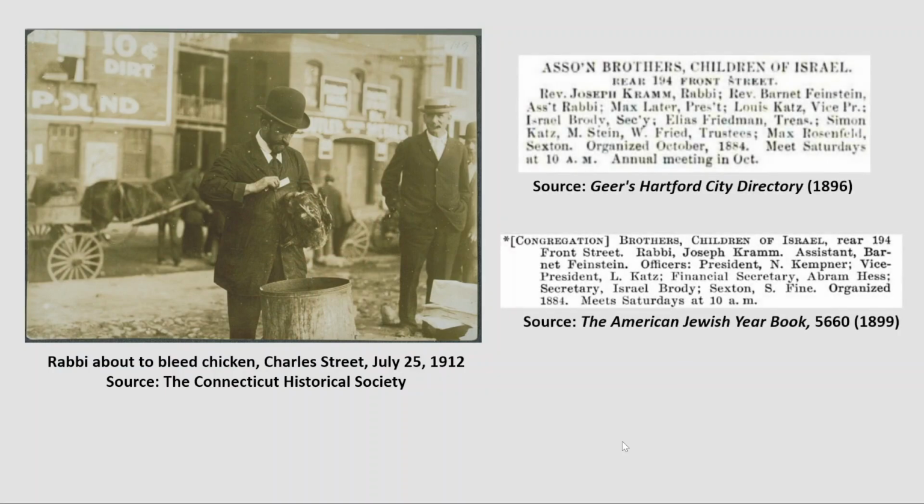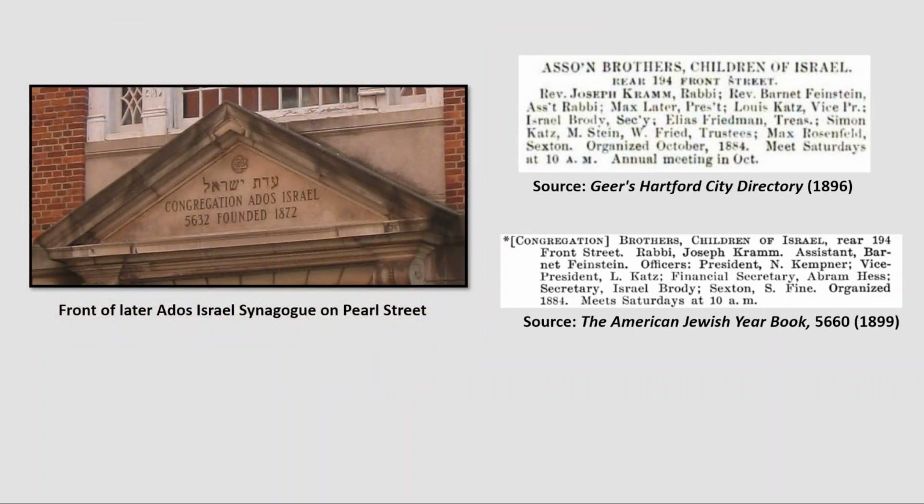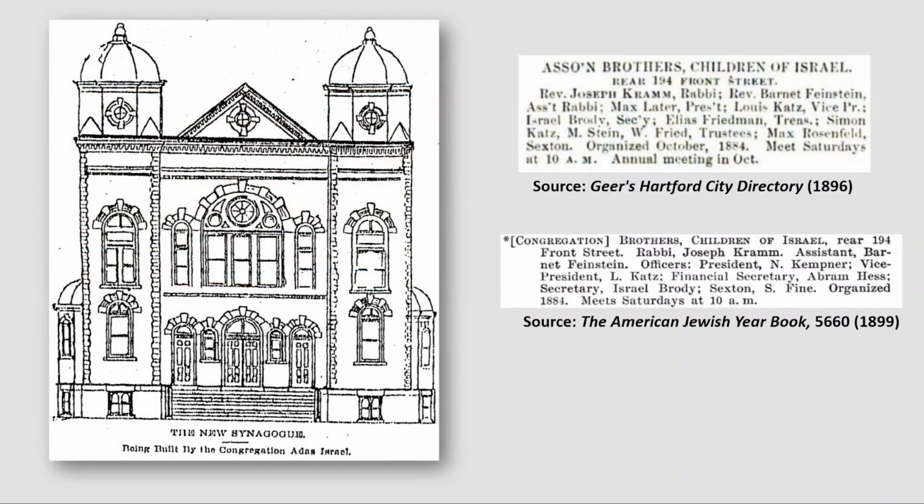One of these congregations, the Association of Brothers Children of Israel, was organized in 1884. It seems to have split off from another Orthodox congregation, Ados Israel, which was first organized in 1872. In 1897, the Association of Brothers Children of Israel, which for a number of years had used a building on Front Street, began the construction of the new synagogue on Market Street. There was soon a financial shortfall.